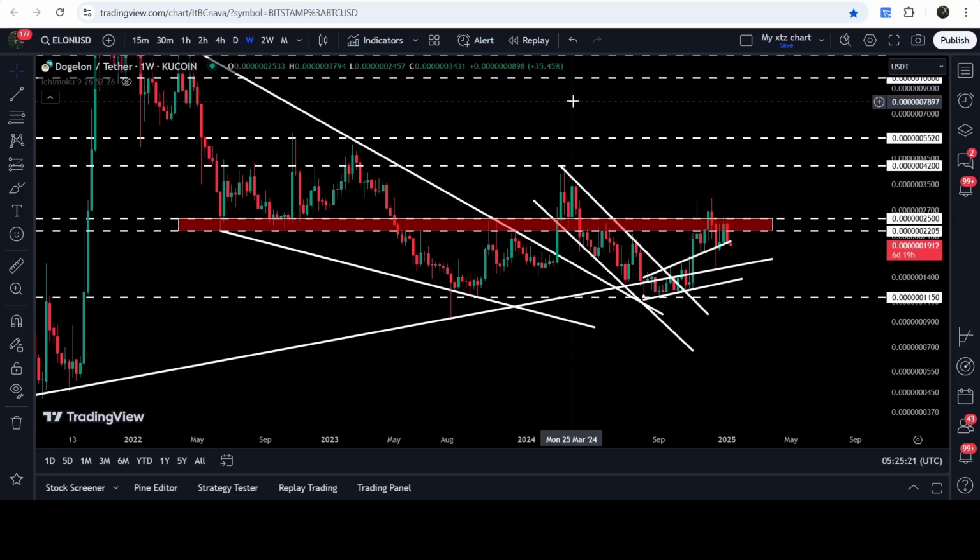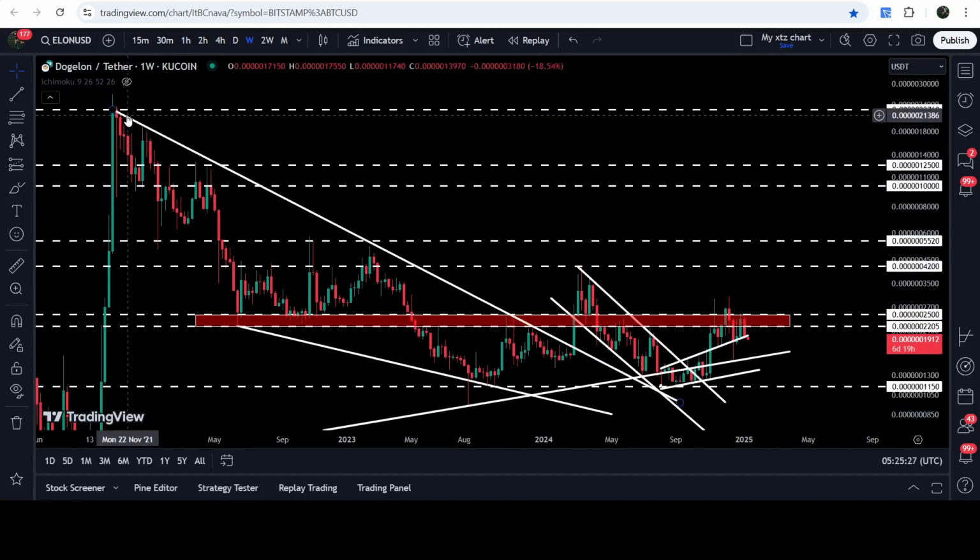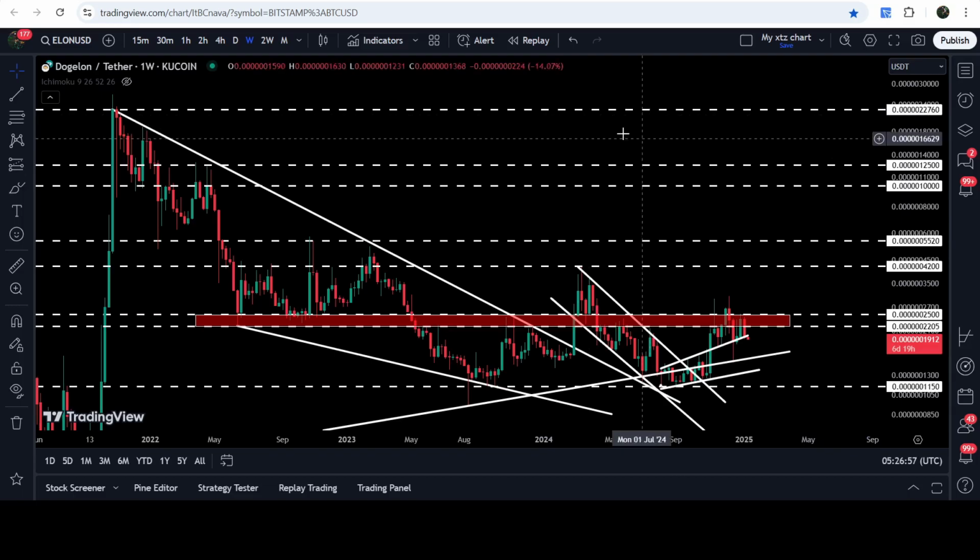On the 7 days time frame chart, you can see that we have already broken out this big and long-term falling wedge pattern as well. And the long-term target for the breakout from this wedge is here at the top of the wedge. That is approximately at $0.0000005 2276.